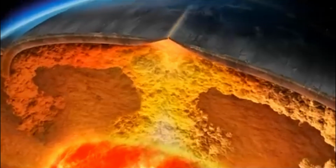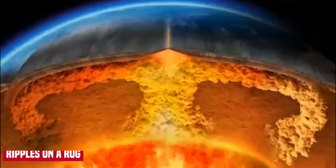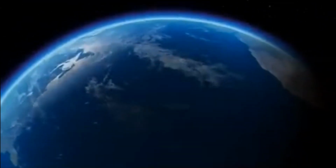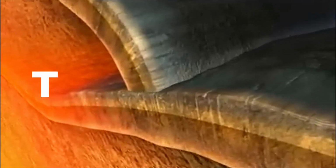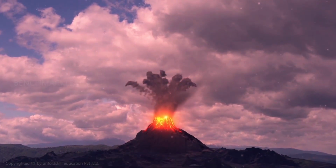Other times, rocks are folded into ridges and valleys like ripples on a rug. The Appalachian Mountains were formed this way over hundreds of millions of years. Without tectonic movement, Earth would be flat and boring. But lucky for us, the planet likes to keep things exciting. And as you've probably guessed by now, most of these forces don't work alone. Let's talk teamwork. Most rock formations aren't the work of just one force.